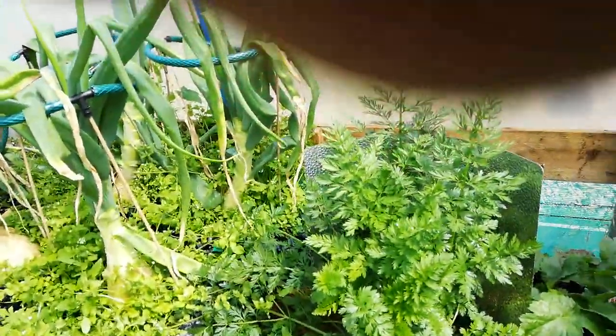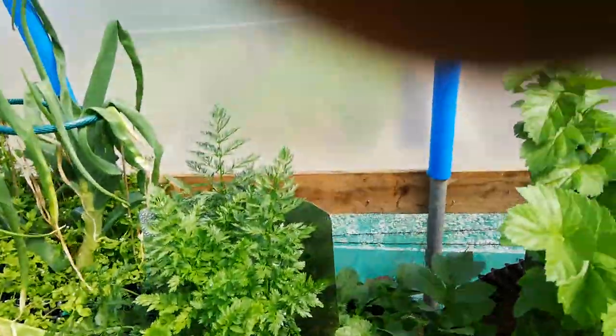I'm not gonna cover that. I'm not gonna take that off again. Don't want to expose the top. But yeah, that's gonna be an interesting carrot to have a look at when the time comes.